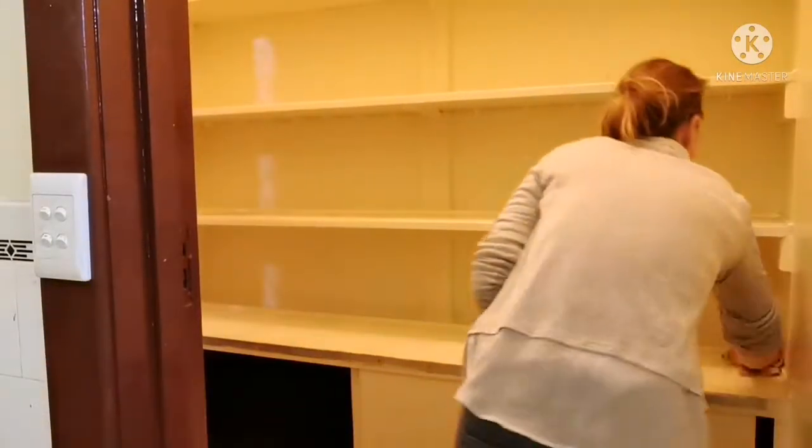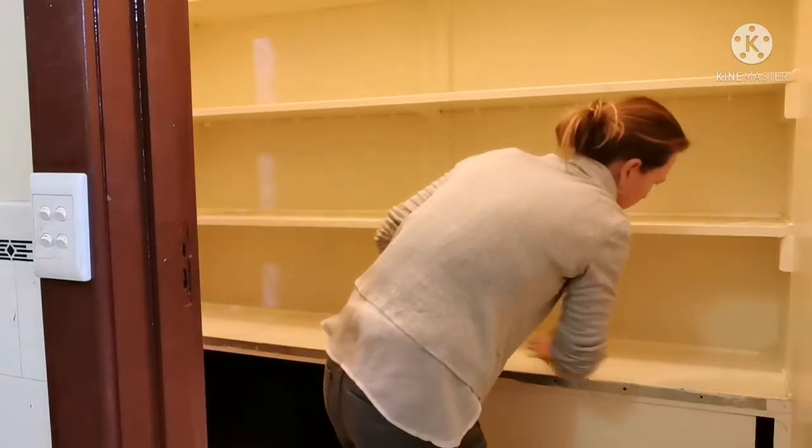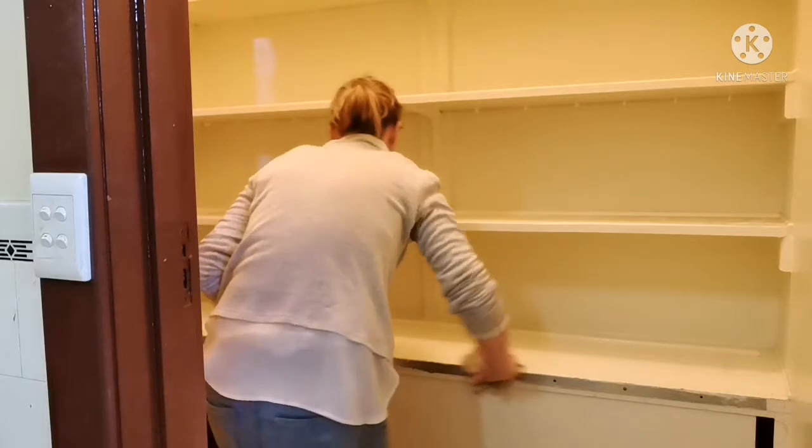I'm using a mixture of dishwashing liquid and water, and then afterwards again a little bit of vinegar and water to give it a deep clean.